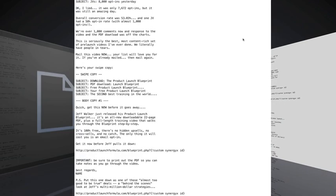Okay, so now this one is on September 13th, and the subject line is JV's 8,000 opt-ins yesterday. So that's pretty darn powerful. Okay, I lied. It was only 7,672, but it was still an amazing day. Conversion rate was 53.03%. One JV had a 58% rate with almost 1,000 opt-ins. We're over 1,000 comments now. So this is just authority. Boom. Mass authority right here.